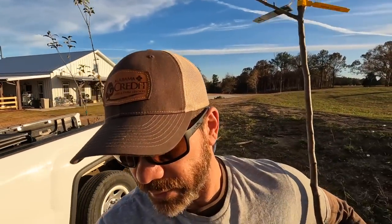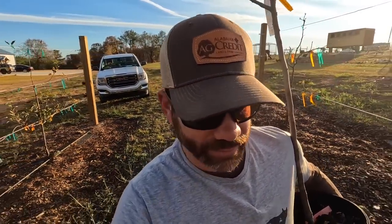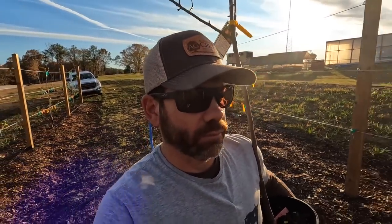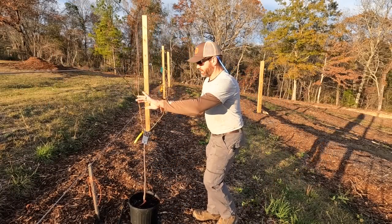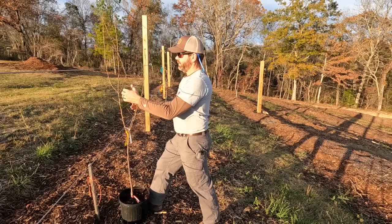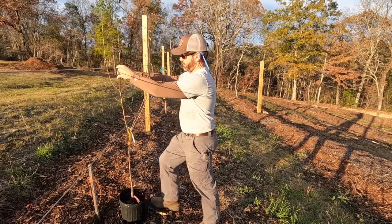This one's gonna be pretty easy because I've had an Ayers pear there twice. So the hole is pretty much there. Should have the lime already in it. So I don't really have to do anything. Should have the compost in it. So we're good with this Moon Glow, which I'm super excited about. And look how that is set up perfect. Look at there, we can start training these on down. And I got this one right here, and I can start training that one that way.